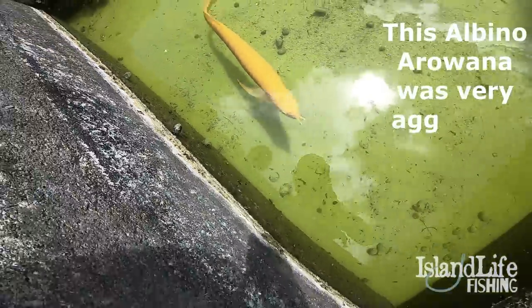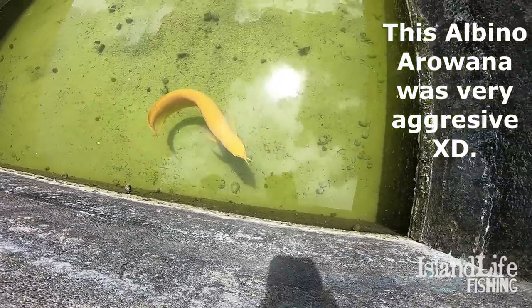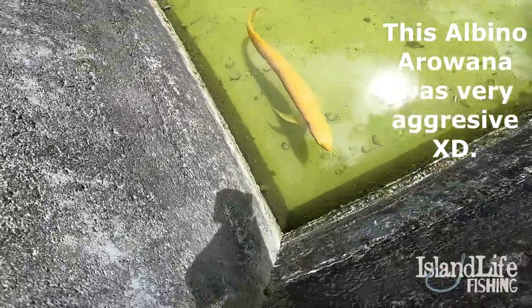One of the rare fish in the pet trade here. Golden arowana. Ooh, he's gonna jump up and grab you. Look at him. See how he gets the S shape? They're like snakes. They get the S shape, like ready to pounce. Check out how pretty that fish is.